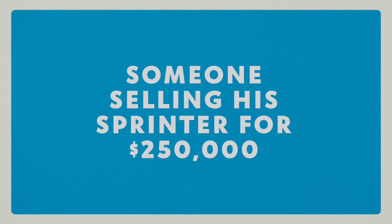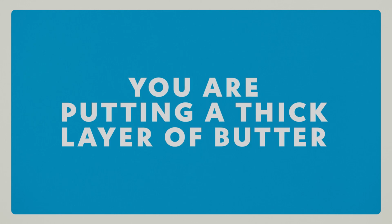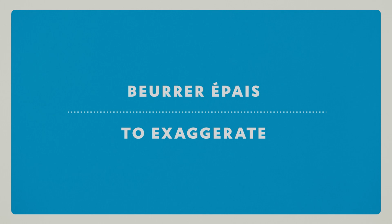So for example, if someone shows up and says he or she is selling her Sprinter for $250,000, well, you could potentially tell him or her that she is putting a thick layer of butter, aka she is exaggerating.